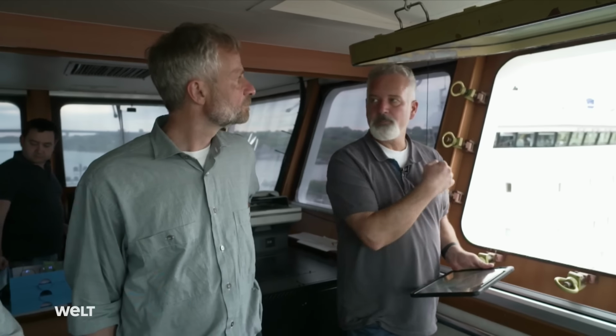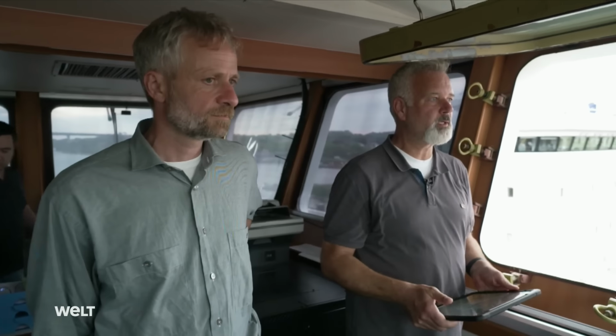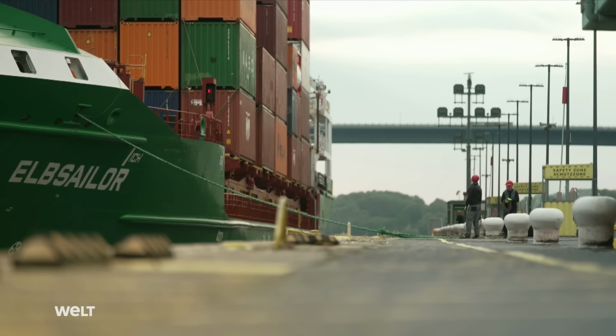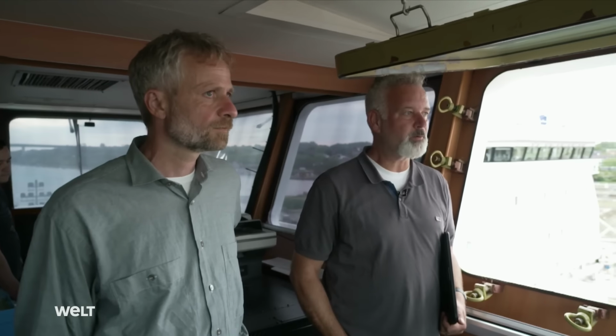You could feel how the wind came a bit from port and pushed us over a little. So get the ship alongside first. 3 knots was a good entry speed. Nice maneuver anyway.